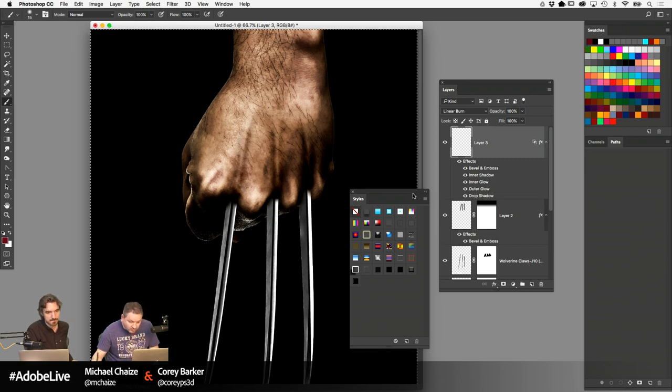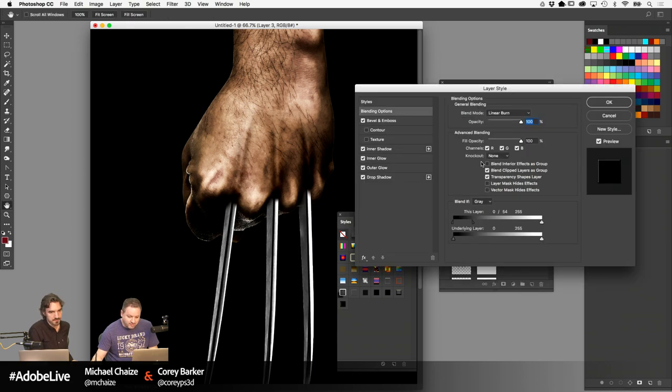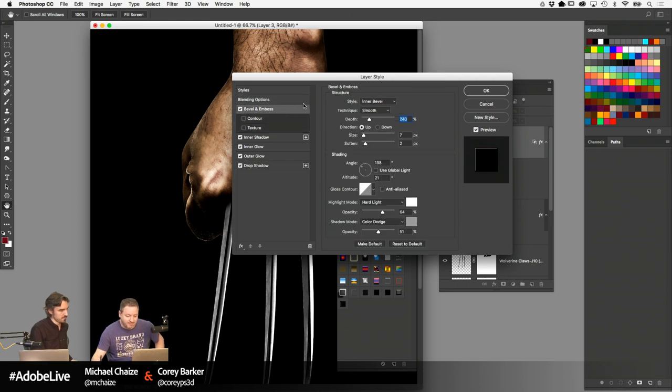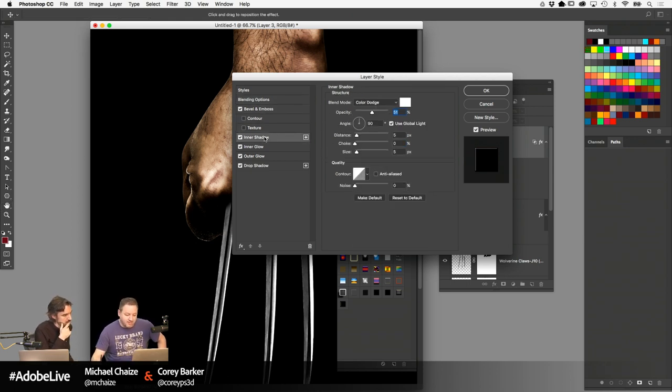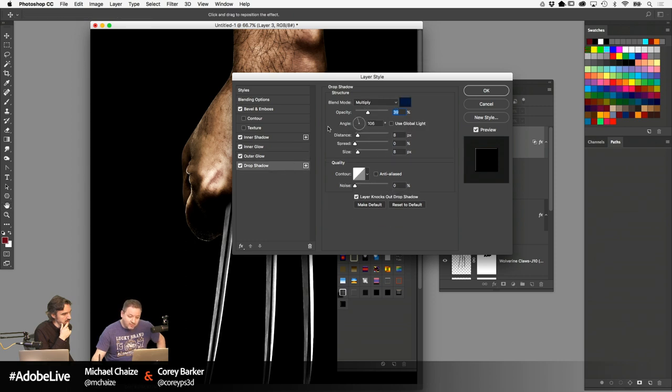Okay. So this layer style, I've got the preset here, but I'm going to open it up and show you. There's a lot more going on in this particular style for this effect. I've got a bevel and emboss, an inner shadow, an inner glow, an outer glow, and a drop shadow. These are all playing the part of generating this effect. It's something I always talk about with layer styles: don't always take them at face value. It's what their name is. If it says shadow, it doesn't necessarily have to be a shadow.